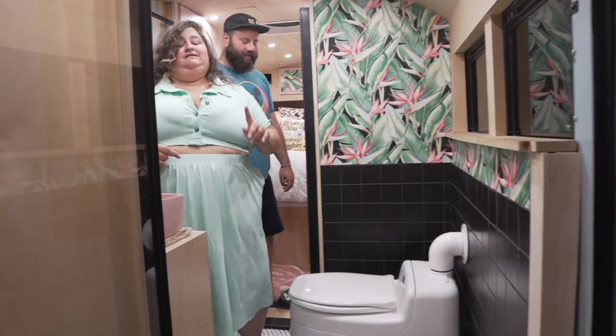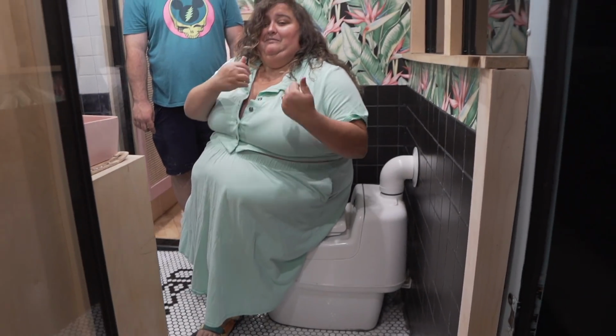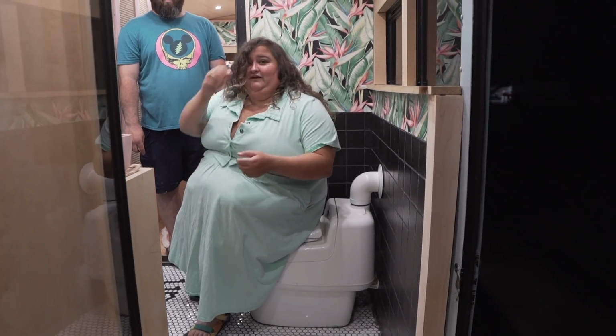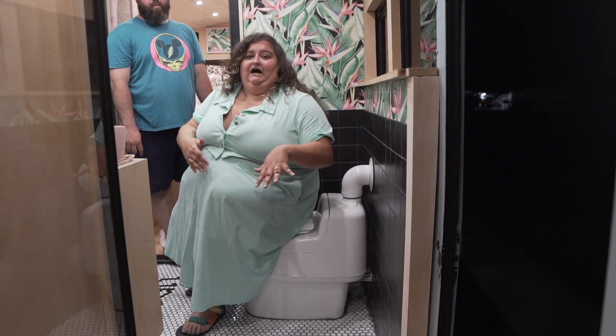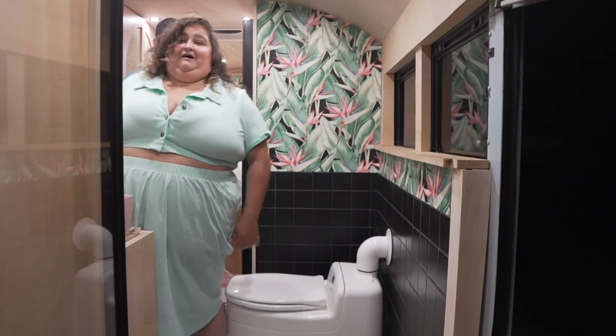Love this toilet. And it has 350-pound weight capacity. So if I am on it, or any of my fat friends come over, you never have to worry about sitting on an uncomfortable seat, because this bad boy is secure as a bug in a rug.